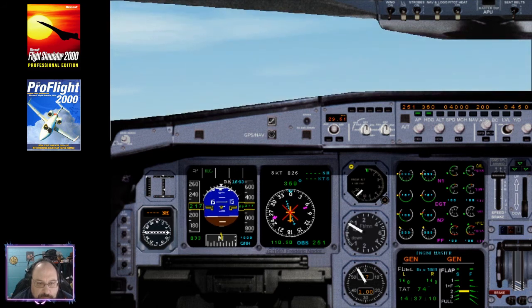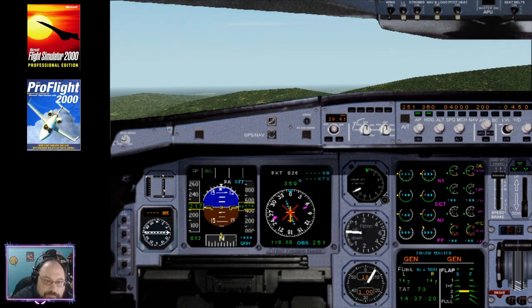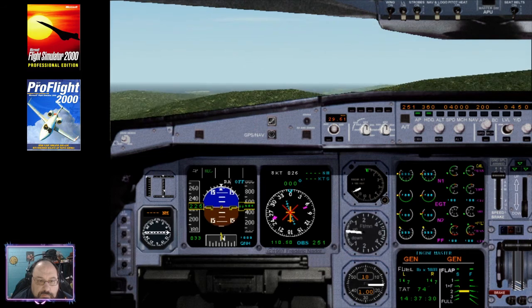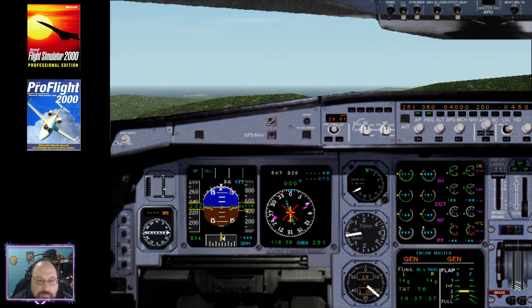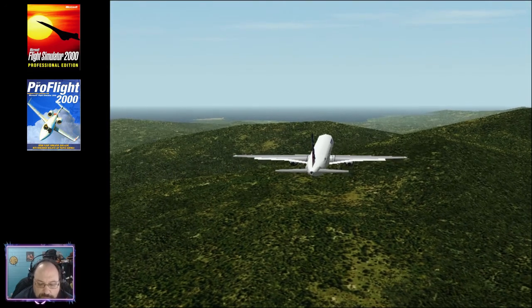Descent and maintain 6000, turn left heading 220. Roger, down to 6000, turn 220. Air France 1990, maintain 360. Descent and maintain 2000. The airport is to the north, 11 miles. Report airport in sight. Air France 1990, reduce speed to 200.